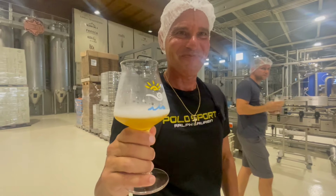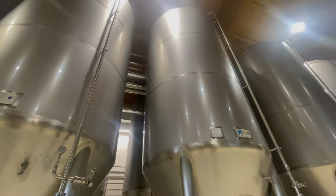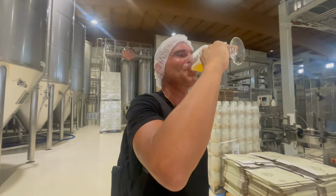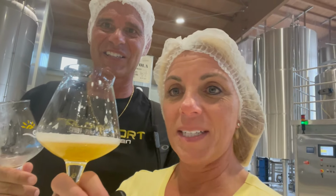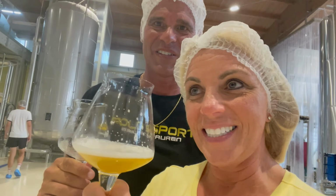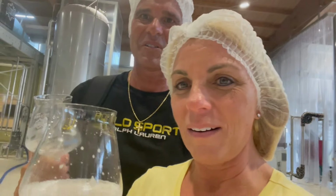Fresh from the tap, fresh from the tank. How is it? It's good. So we got samples of the beer from the tank before it actually gets bottled, which is so cool. So the taste is absolutely completely different than you would get in the bottle. It's so good. It's so fuzzy and fresh and just delicious.